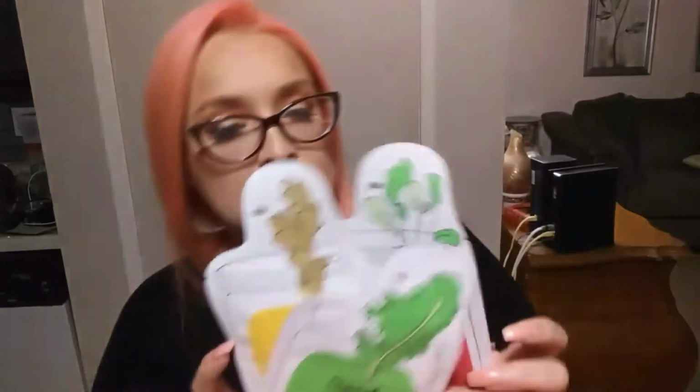Then we have these Sweet Chef fresh pressed sheet masks. This is kale in vitamin B. Then we have ginger, vitamin C, and then beets in vitamin A. Okay, so those three retail for $10.50, so that's not bad.